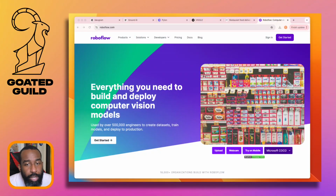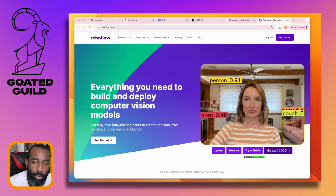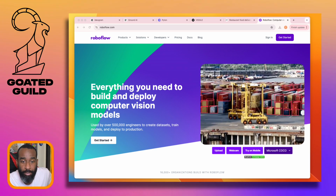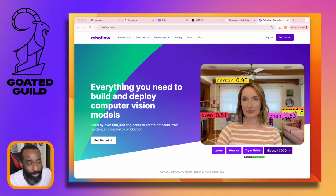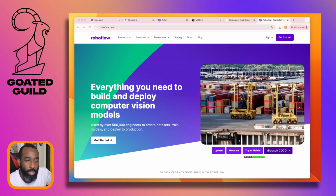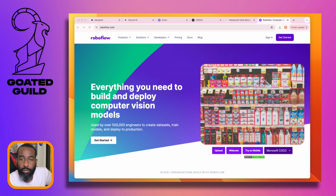Checking out a startup that I invested in, Roboflow. Everything you need to build and deploy computer vision models. So I invested in this company in 2020. Disclaimer: I feel like a genius because they're doing really well, no thanks to me, just because they were the right company. We're going to go through their website and give them some feedback, see how well they communicate what they do, and see if there's anything we can learn from their webpage.